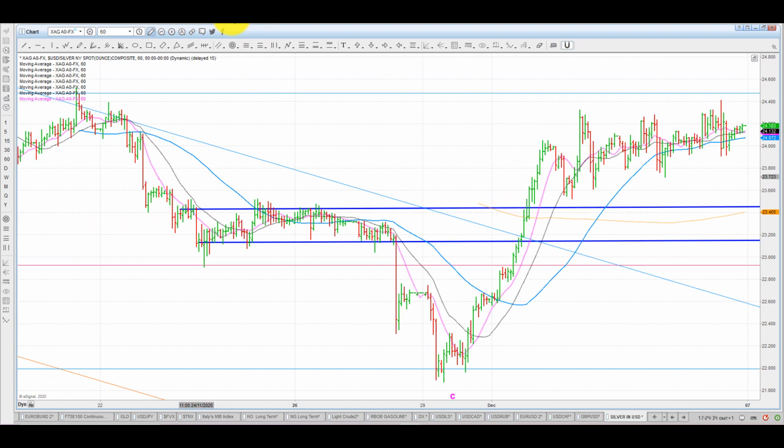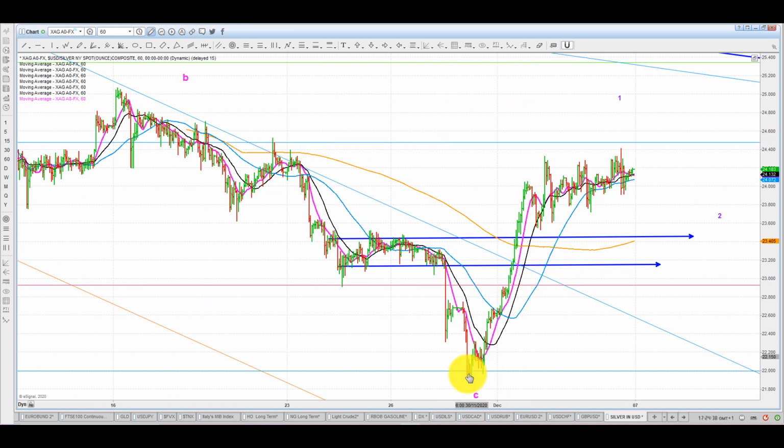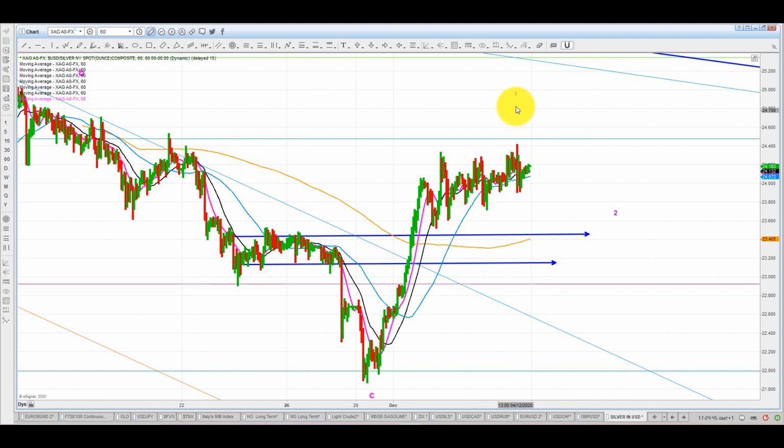And this is a consolidation of a market that ran up a lot but is refusing to give back some gains. But this could still happen. It may have scored the top right here. It's not terribly clear, and I will not push a wave count.